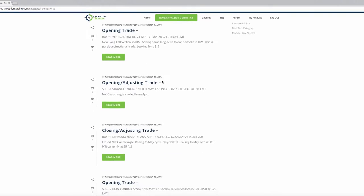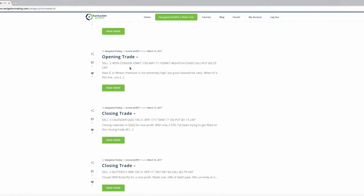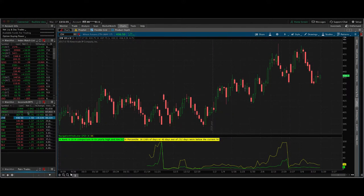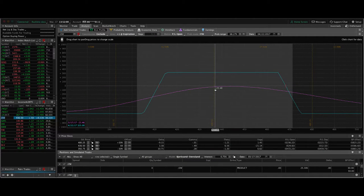Next trade was an opening trade in wheat. So again, as I mentioned here, the premium is not extremely high, but still a good risk reward ratio. You've got to keep putting on positions, just do it really, really small. The wheat iron condor, we still have on, and it's pretty well centered, so not much profit or loss on that one. Just kind of playing the waiting game on wheat.